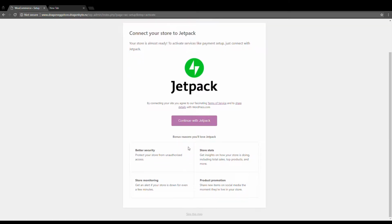Also adding Jetpack. Jetpack does a range of things. It includes some useful stats for us. It monitors my website, so I'll sometimes wake up to an email that says your site was down for 3 minutes at 2:17 AM. It's good to know. So I suggest you connect up with Jetpack, which I'm going to do here.